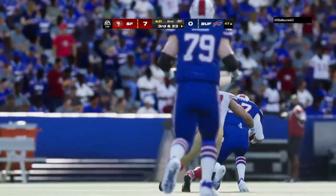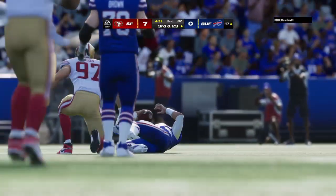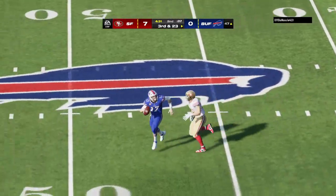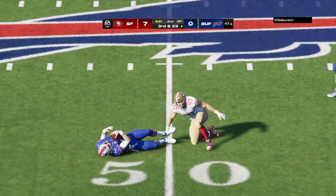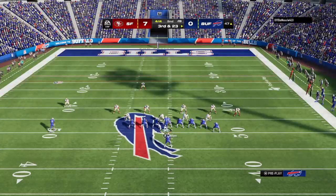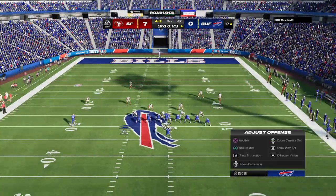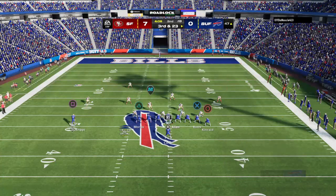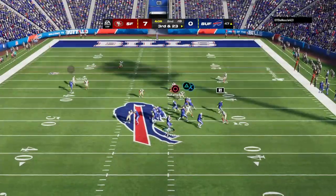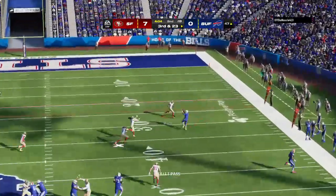Now that's a heck of a moment for your first sack of the game, because if this long drive ends without a touchdown because of that sack, we're going to look back and say that might be one of the biggest plays of this contest. So after the sack, Allen and the Bills with work to do on 3rd and long. Looking to throw, Allen.